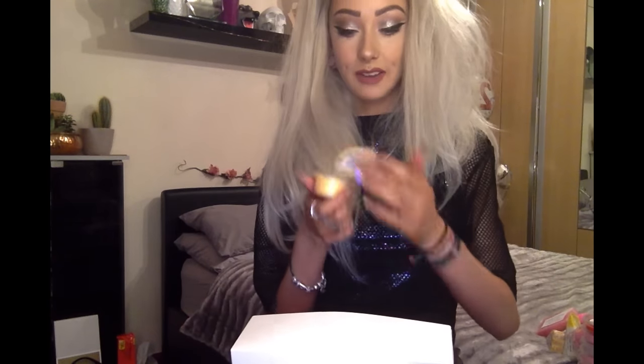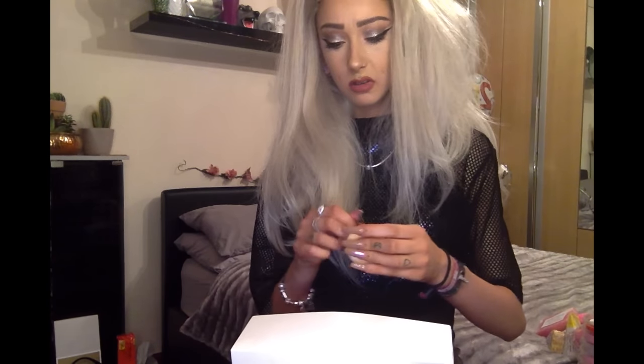So yeah, that smells like chocolate orange, obviously. But that's a little sample of that as well. It smells so good. I can't cope. Nicoletta, you are killing it, babe, because this is amazing. Like, literally. And it's the cutest little box ever.